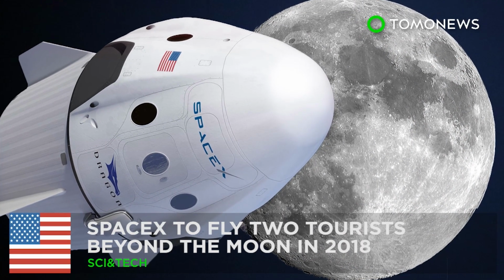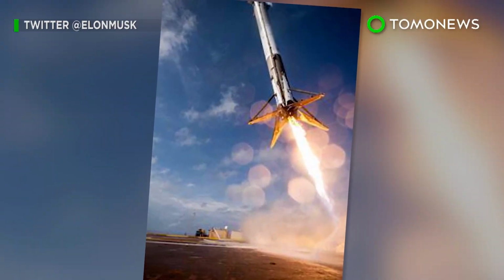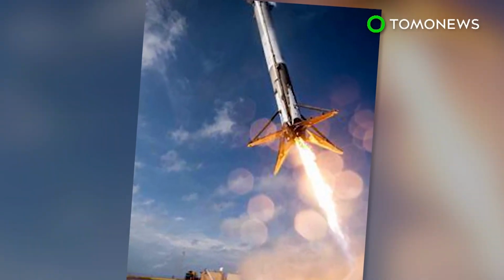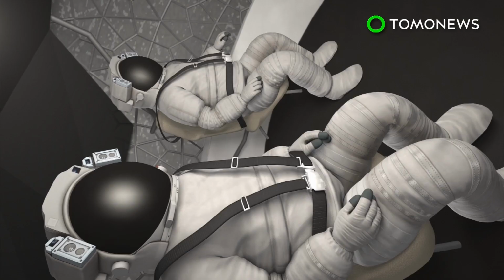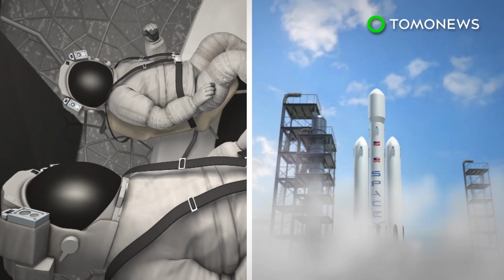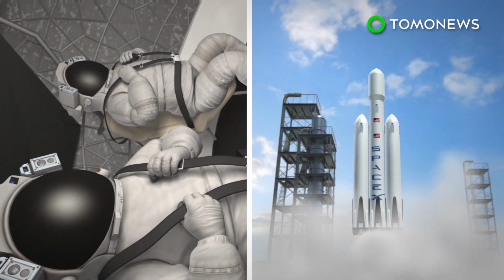SpaceX to fly 2 tourists around the moon next year. This week, SpaceX announced bold plans to next year fly 2 paying passengers around the moon, using technology that's still in development. In 2018, SpaceX hopes to fly 2 private citizens deeper into space than any human has journeyed previously.